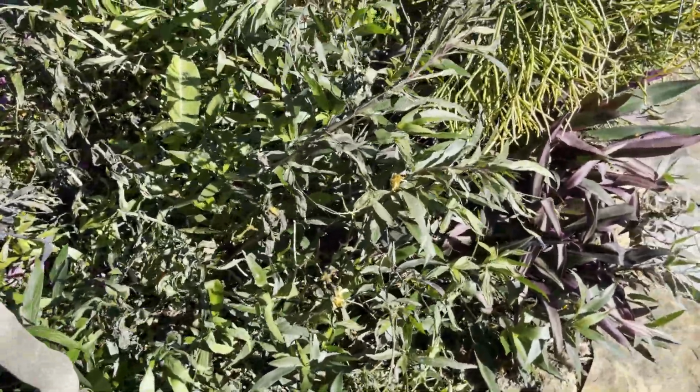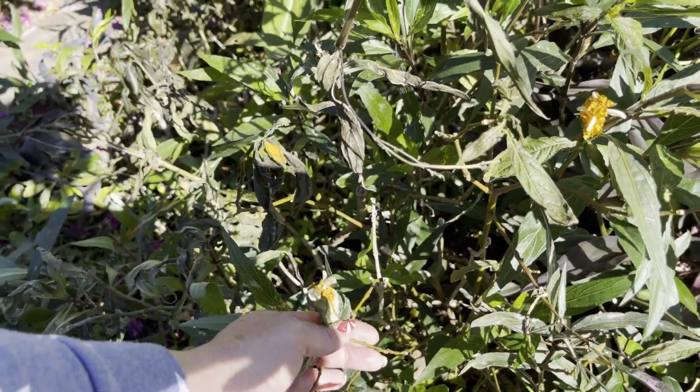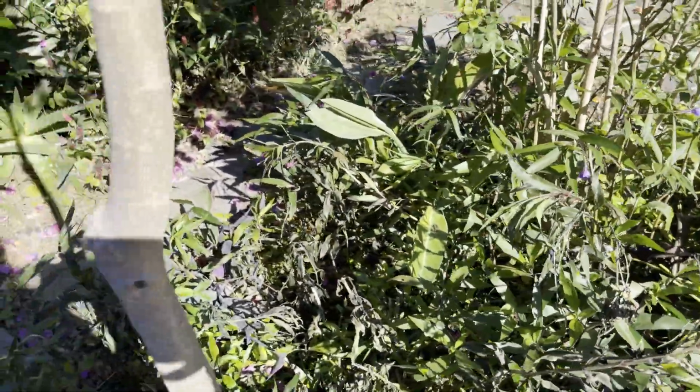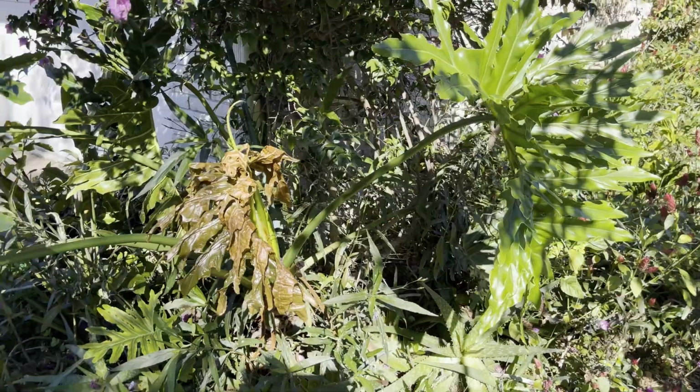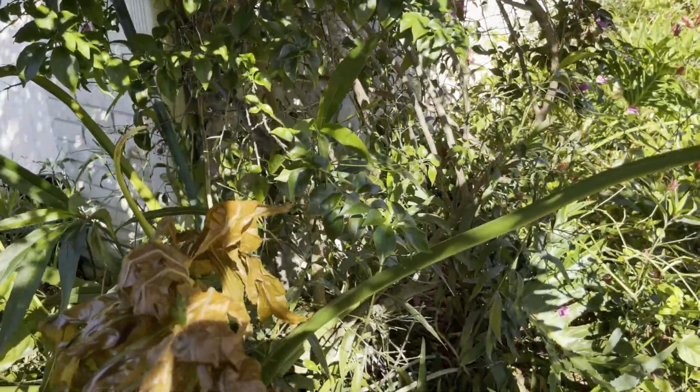The shrimp plant in here is not too happy. So he might die back a little bit. And the philodendron underneath and around, everything did all right, except for the new growth. The new growth didn't make it.